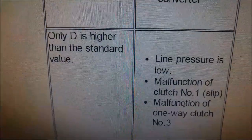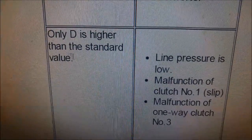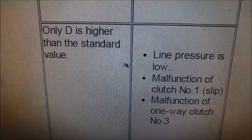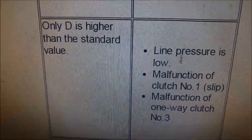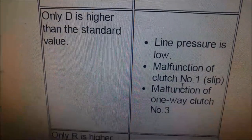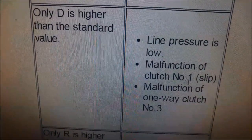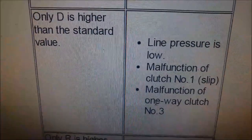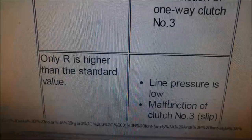And what we've got is drive that's higher than standard. We've got about 2,500 revs. So line pressure's low, which means worn transmission, internal pressure leaks. One of your clutches could be slipping or not getting enough pressure to apply it properly, or the clutches are glazed, or a one-way clutch is slipping, not locking up.